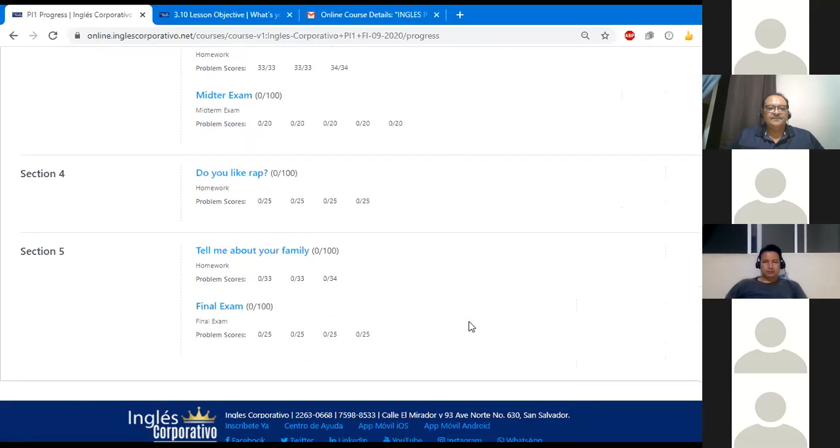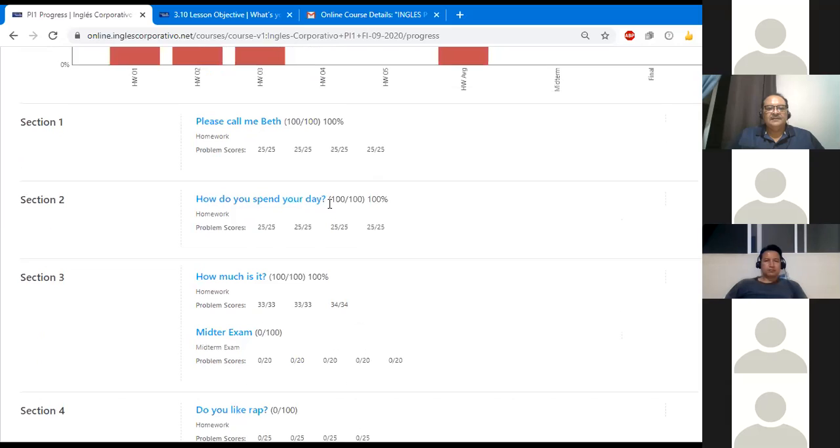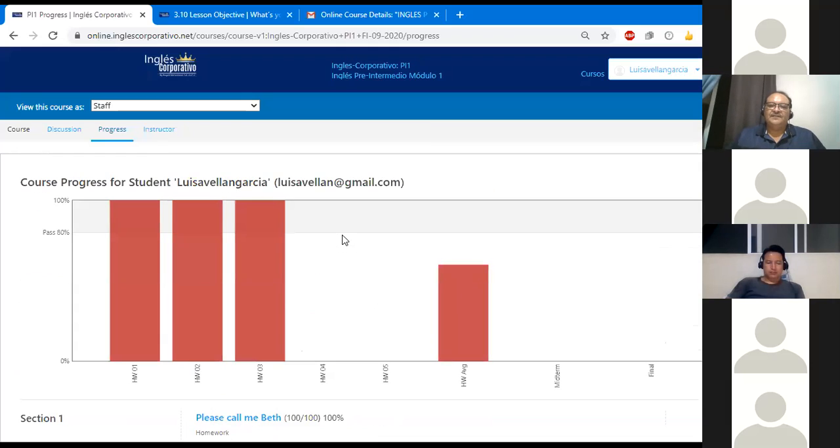Okay, in section 3, if you see here, I have 33 of 33, 34. So in section 1, we have 4 exercises. In section 2, 4 exercises. Section 3, 3 exercises. Then if you see only in my midterm, only zeros, because I haven't done it yet. And section 4, okay, only zeros because we haven't done it yet. Okay, so we are missing this. All right, so this is for you to have another idea where you can check your progress, right? And see how you are doing, okay?